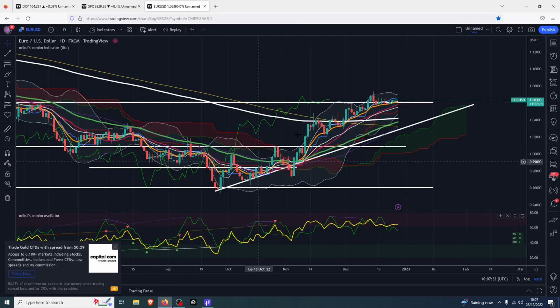So we're going to start with Euro, basically try and get the edge on Bitcoin, because this is how we end up having to do it now.